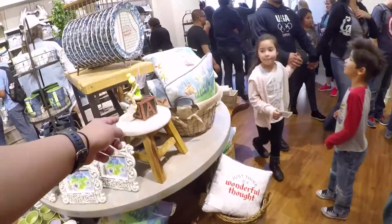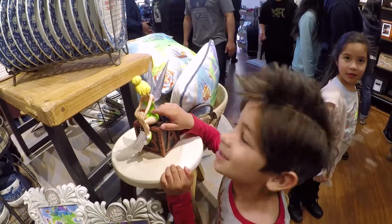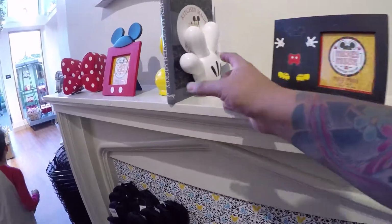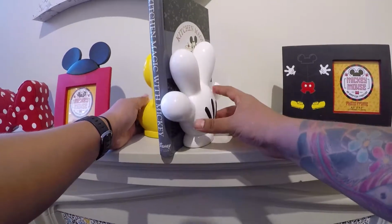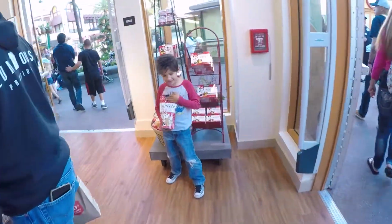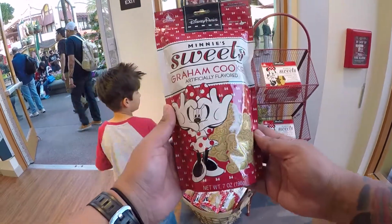Look, who's this? Whoa. Who's this, Julian? The tooth fairy. Interesting. Look at this. I like this. This looks pretty cool. Holds your books. Julian, where'd you go? I can't see you. Come here. Look at these cookies. Whoa, graham cookies. Mini sweet graham cookies.